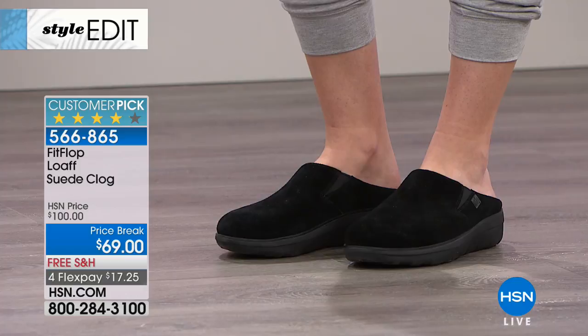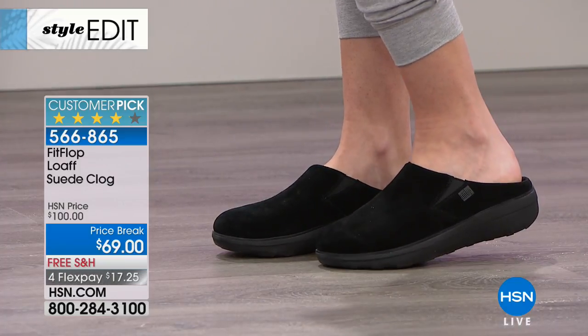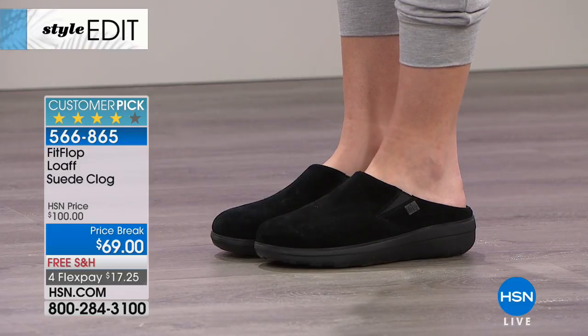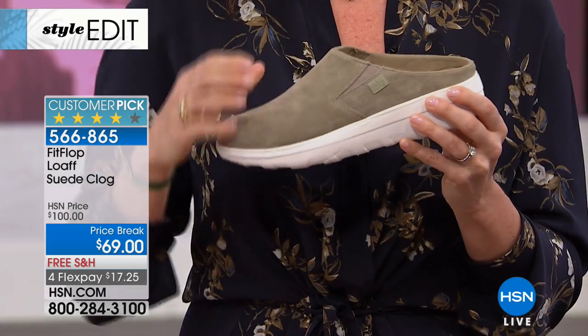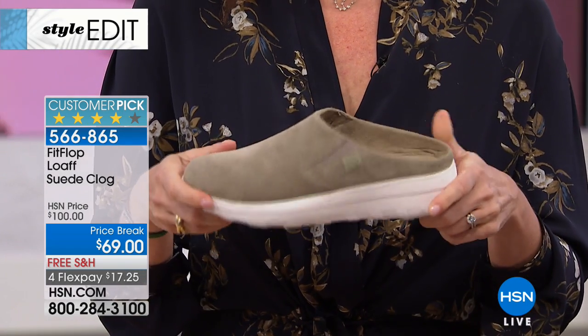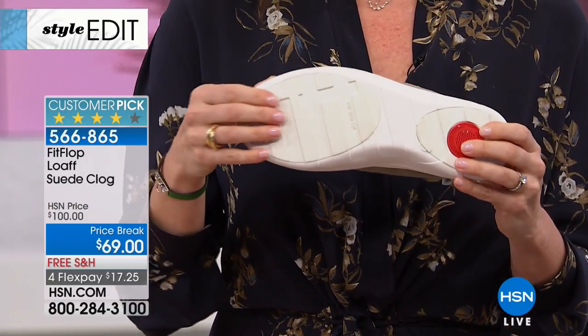So not only are you getting comfort on the bottom of your foot, but it's a little bit extra padded, and it's really giving you the maximum comfort possible in a style. The other great feature about this particular style is the goring on the side. It gives you a little bit of extra wiggle room if you need a little bit more of a snug fit. And again, slip resistant. All of our styles here are slip resistant.